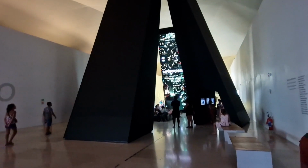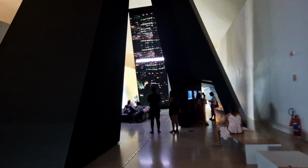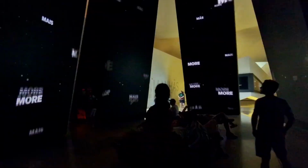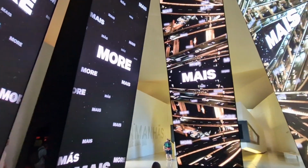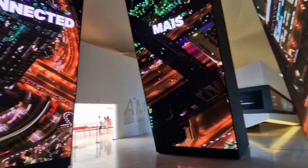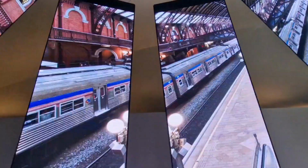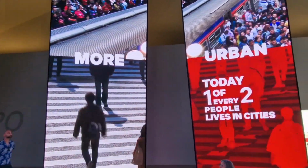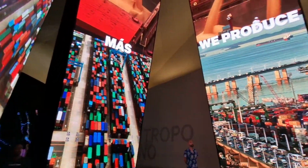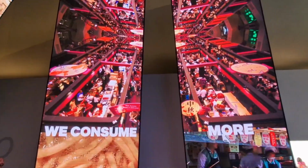So we've come out of that one. I'm looking at this one now. Wow. These huge big screens. 1, 2, 3, 4, 5, 6 big screens. And you can just lie in the middle here and find a spot. Oh, definitely worth a visit this place, for the sake of £5.